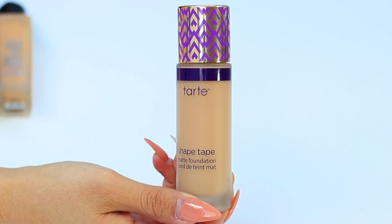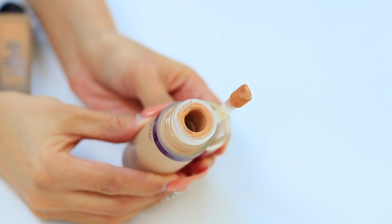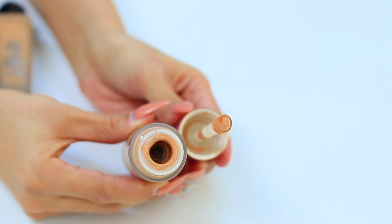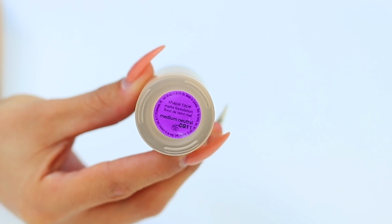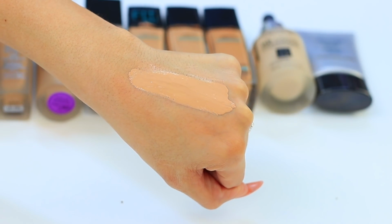So the next foundation I have is the Tarte Shape Tape Foundation. This one here is a bit of a newer foundation for myself, and personally I just don't like the way you apply it, especially as somebody that's acne prone like myself. I feel like it's just a bit unsanitary, and the shade selection is very limited, but it's one of those foundations where it could be good. I just haven't played around with it enough to figure out exactly how to use it.